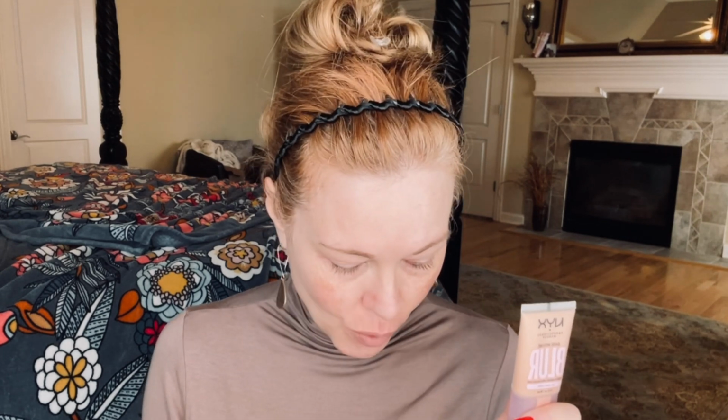And these are the claims. It's the NYX Blurring Foundation. It does come in a variety of shades. There are 24 total shades. It's perfect for oily to normal skin. It says that on the website. I really like that, because I do have oily skin. Even though I'm in my 50s, I still have some oily, normal skin with some dry patches from over exfoliating, of course. It's good for all skin types also. It says underneath that it controls shine and gives you 12 hours of hydration. So I guess it's best suited for oily skin because it does have that blurring and oil control element to it.